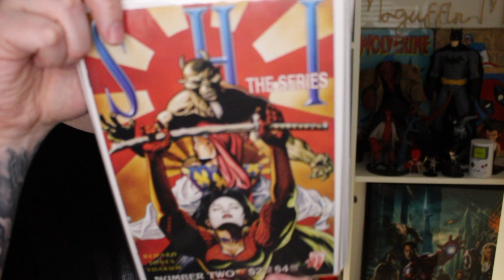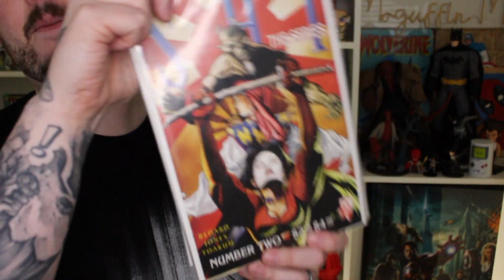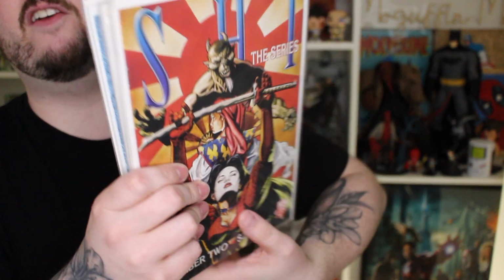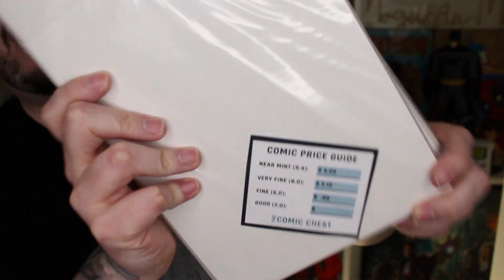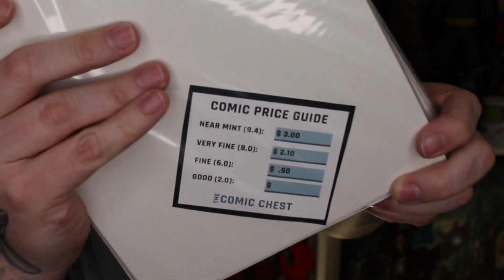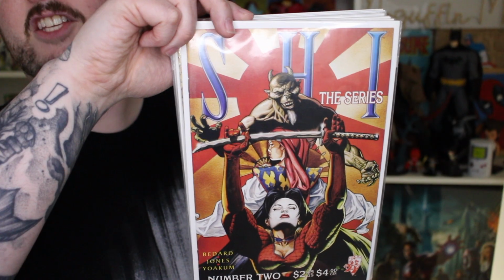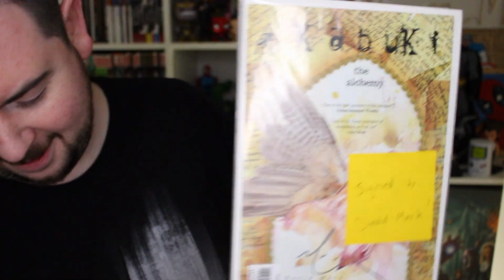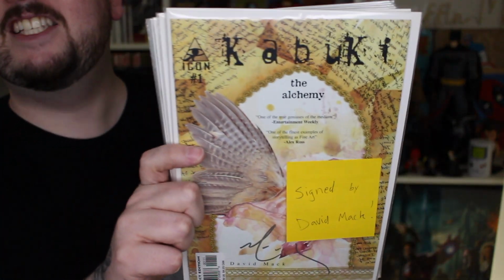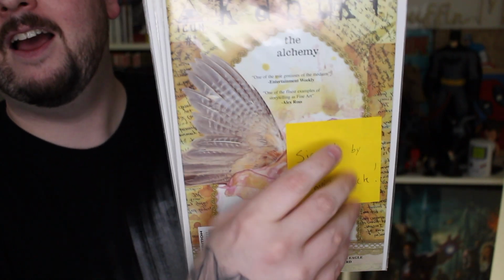First up, I want you to take a look. These comics are bagged and boarded fresh. These are pristine condition. Real nice. And in the back, they include a comic grade card that shows you what the value is on the streets. So you got a single issue of She, and then the surprise, a Kabuki signed by David Mack.